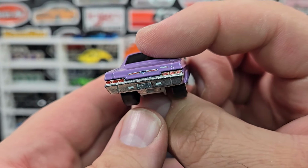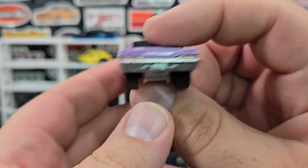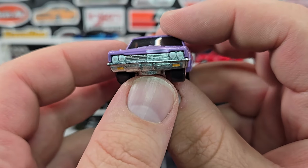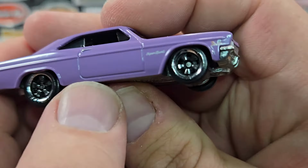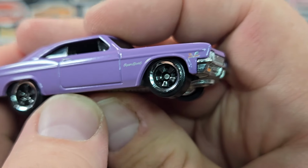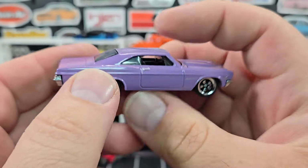Prints on the taillights, prints on the trunk lid, looks pretty good. And then there is the deets on the front. There are prints on there for the headlights and the turn signals. But other than that, just pretty straightforward. It does say Super Sport on the side. It's a pretty decent casting.